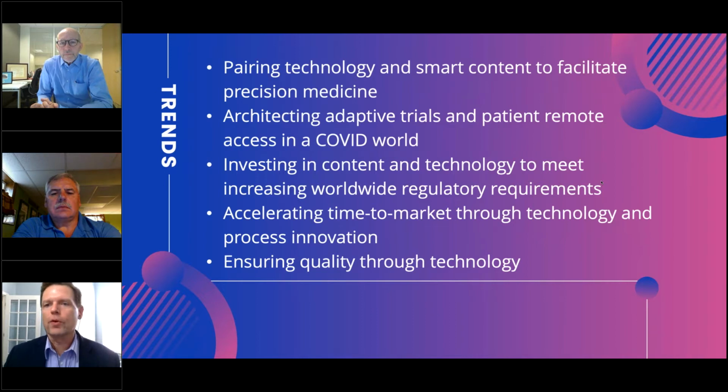And then even looking down a little further, I think about the content and technology amongst all of this. You're having to make investments there to do this personalization, but then there's also the big piece of regulatory. We've got more and more regulatory requirements, with things like Health Canada coming on board, increasing SPOR requirements or IDMP in Europe, and on and on. So anyway, Ron, what were you going to say?